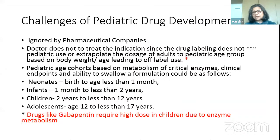Just one small example I wanted to take is of pediatrics, because I'm a little more into pediatrics these days. Now you want to bring, okay, let's begin: a neonate, infant, child, and adolescent. When you say pediatric, actually there are 4 age groups there. A neonate cannot just take a tablet, right? A neonate needs drops. Then for an adolescent, the company has to make a suspension. So imagine the company has to make 3 or 4 formulations for the pediatric group.